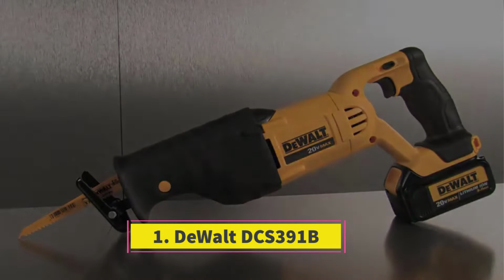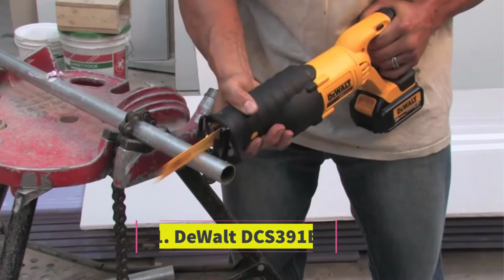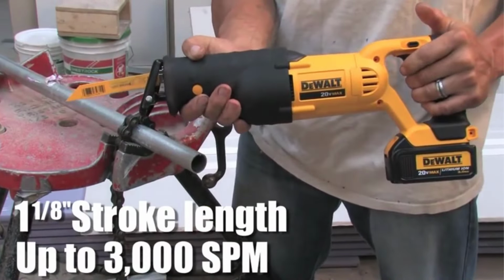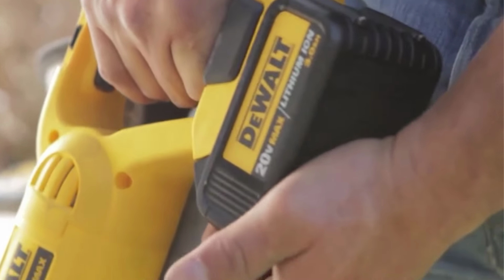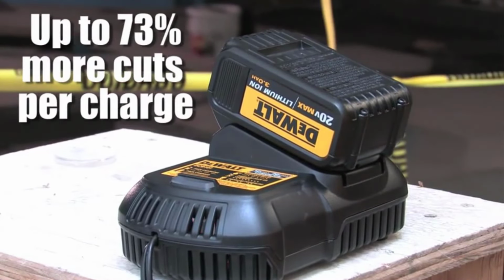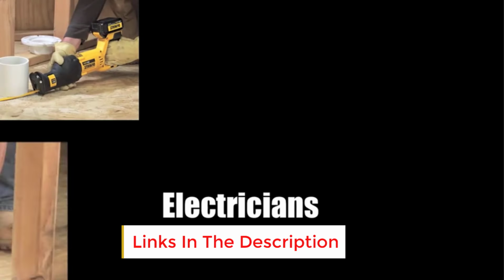Number 1. DeWalt DCS391B. At first glance, this minimalist tool might not stand out. It lacks flashy laser guides, LED lights, and extra buttons or levers. Without its distinctive yellow and black color scheme, the DCS391 initially resembles many other right-handed saws. However, its true capabilities shine when in use.